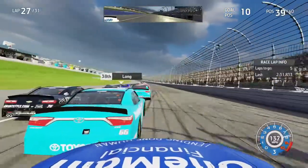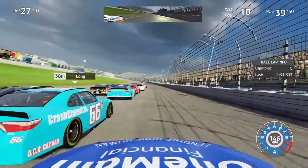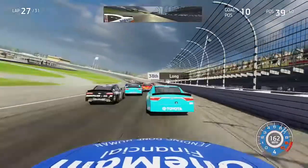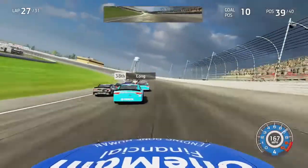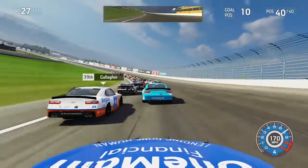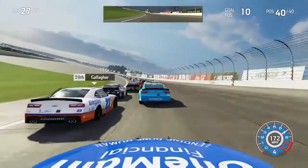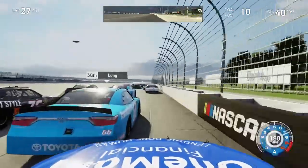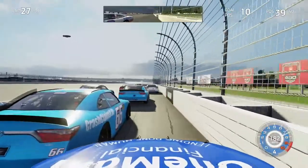And you'll notice an audio cutout right here. I don't know what that was about. And there we go. It's back to normal. But now we got Spencer Gallagher side drafting me going into turn 1 on the restart. We're just going to get whatever we can here. It's obviously not going to be a good finish for me. I think if we can get a top 25 maybe still, as we get in the back of Carl Long.